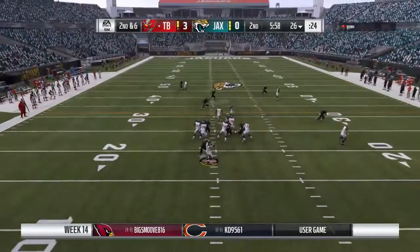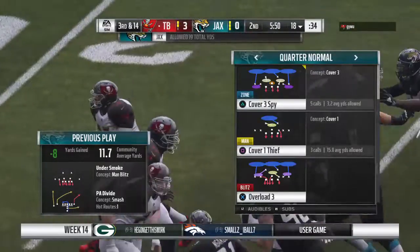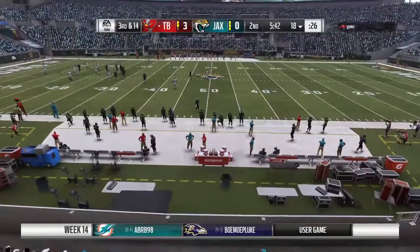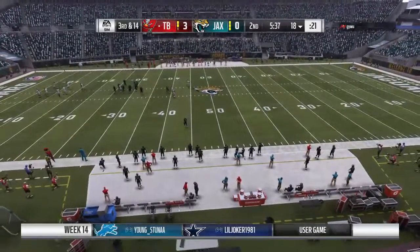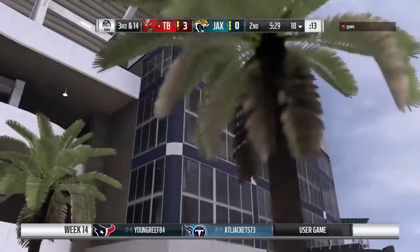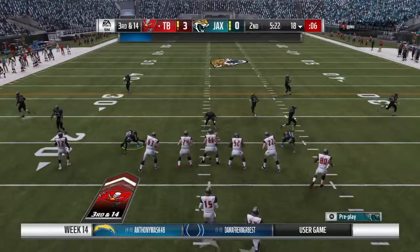Now Kaiser, under a heavy rush, and down he goes. Brandon, if I'm an offensive coordinator and I see an all-out rush like that, I file it away because I'm going to use their aggressiveness against them as this game goes on. I'm going to hit them with a screen soon. So a tough spot for Kaiser. The sack, and now it's 3rd and long.